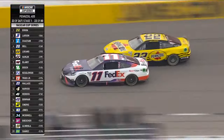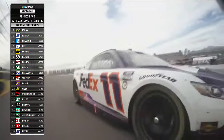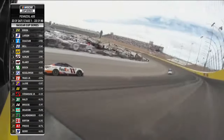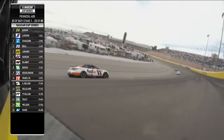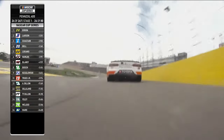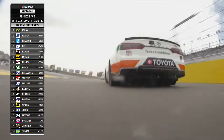Here is fifth place, Hamlin and Logano. And they are lapping faster than race leader William Byron right now. You see Denny Hamlin making that dive move down on the bottom, see if he clears him. But his teammate, Christopher Bell, beat him to the punch. He's the one that's passed him. Christopher Bell is on the move in the 20. Bell in fourth place now, 3.5 off the lead.